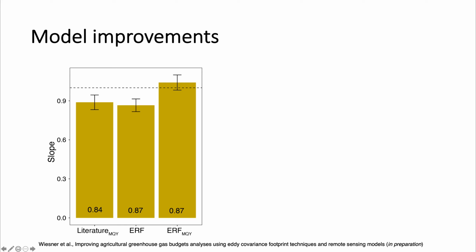You see that using the literature maximum quantum yield data, we're actually pretty close to the harvest data already. The ERF approach is very similar with a slightly better fit, but then using the improved maximum quantum yield data and the new remote sensing model, we see an even closer prediction of the plant productivity and harvest biomass.